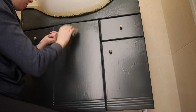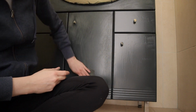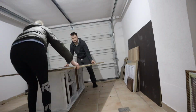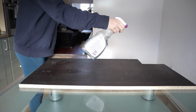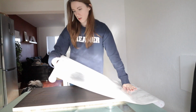After the first coat, I had gotten a lot of paint streaks, but to get rid of them, I just gently sanded it down and then did a second coat. Next, I cut up some wood to make a new countertop. I then cleaned the surface and gradually peeled off the adhesive paper, smoothing it out along the way.